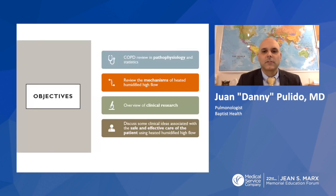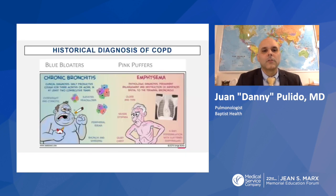The objectives of this talk are to go over the COPD pathophysiology, the mechanisms of how humidified high flow works, an overview of clinical research, and then discuss the clinical ideas of how safe and effective care can be used when considering this therapy option for your patients. So historically, COPD has been associated with two different classes of categorized patients, and this is something we've always discussed from med school on, and it still stays true to this day.